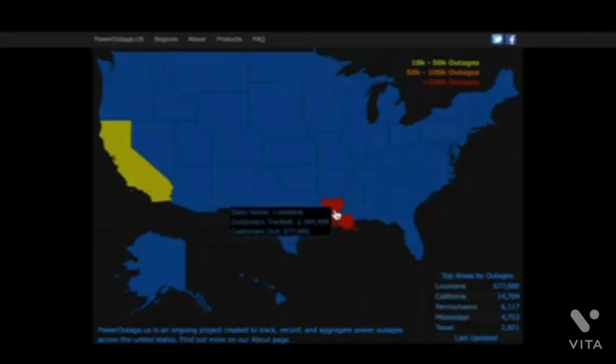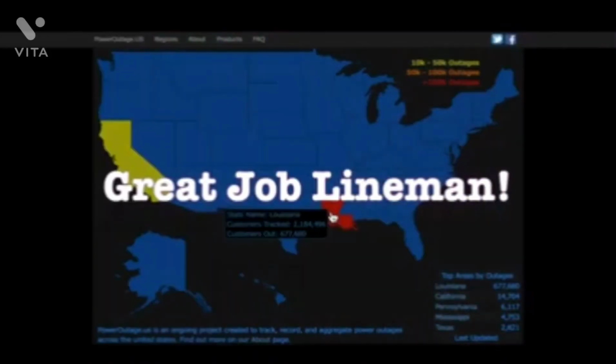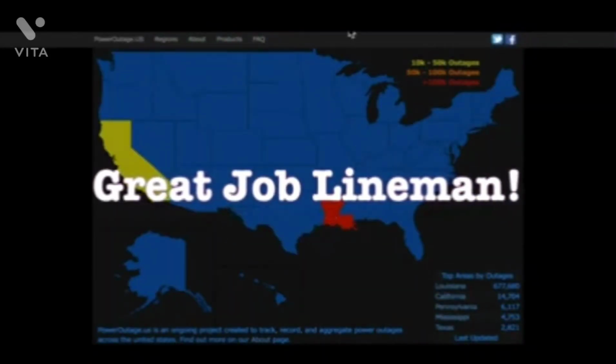Quick update on the power outage situation down in Louisiana following the landfall of Hurricane Ida. After landfall, there were over 1 million customers, between 1 million and 1,000,001, without electricity. They're now down to 677,000 customers. That's still a large number, but they've come a long way in a week's time following the landfall of a major hurricane.